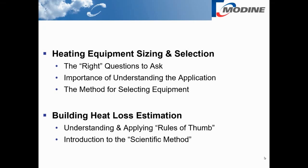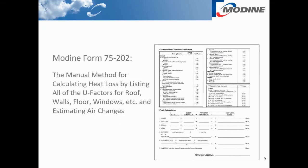ASHRAE has one, ACCA has one. Everybody has a heat gain or heat loss program to use. The one we use has been around for a long time, and from 52 years of experience, I know what I need to size this properly. So far, I've not had you come back yet and say it's too small. You just have to understand some of the parameters, what goes on.